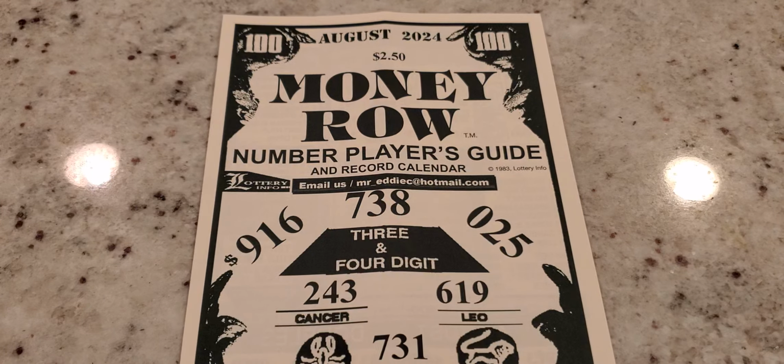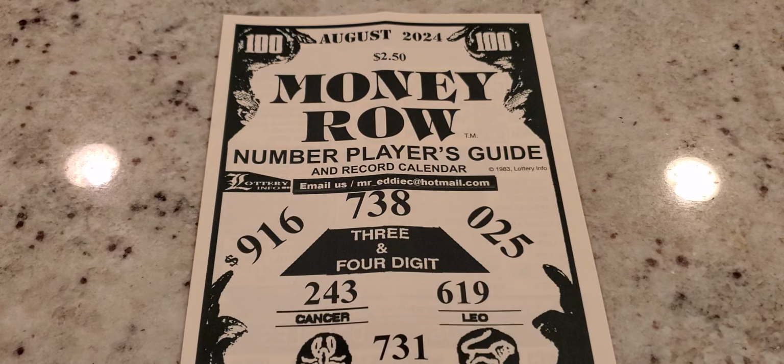On today's video, we're going to go ahead and review the August Money Roll Lottery Prediction Sheet, or Lottery Prediction Guide. As it says right here, this is the Numbers Players Guide on the front of the sheet.